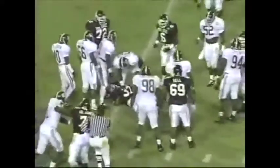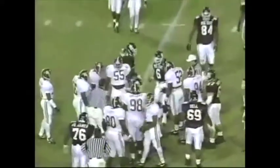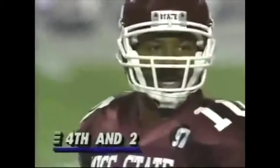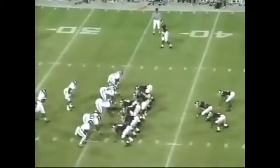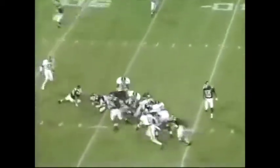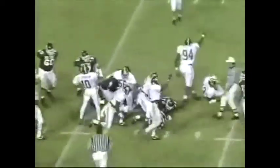Straight ahead with the carry. And that's not going to be enough for the first down. They're going to say that the knee touched short of the 35-yard line. Stop and will not have it. John Copeland is the man who stuffed it.